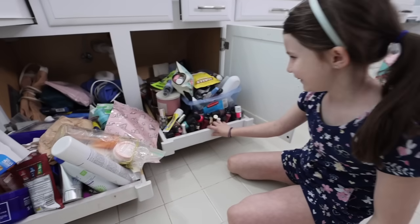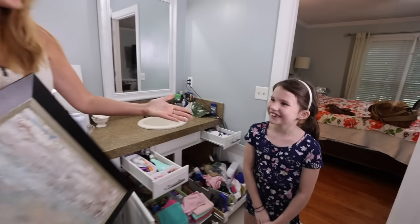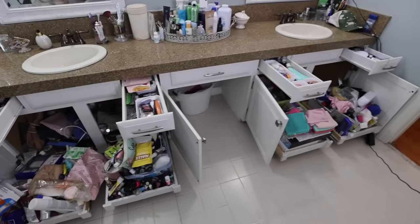Say hi to my friend Sarah. She is a teacher, so I definitely wanted to help her get organized for back to school. This is her adorable daughter. Honestly, this is the best assistant I could have asked for. She's so sweet. Dollar Tree hacks are so fun, but before we can get to those, we've got to declutter.